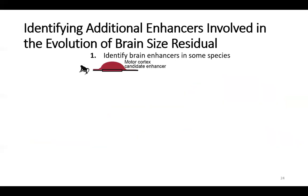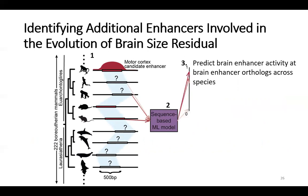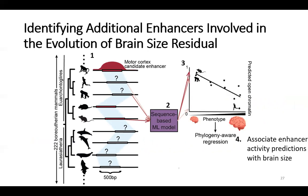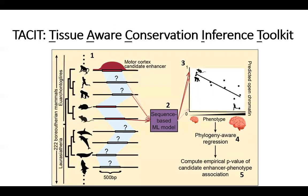So the way TACIT works is that, for brain size, we first identify brain enhancers in some species. We then use the sequences underlying those enhancers to train a machine learning model. We then use our machine learning model to predict brain enhancer activity at orthologs across species. We then associate our predictions with a phenotype of interest, and then we compute a p-value to quantify the statistical significance of our association. And this framework is called the Tissue-Aware Conservation Inference Toolkit, which we abbreviate as TACIT.